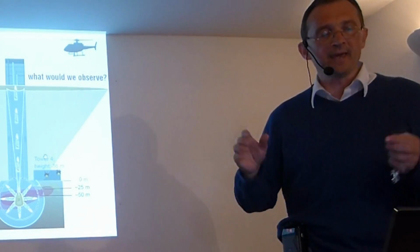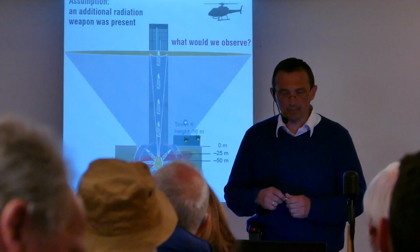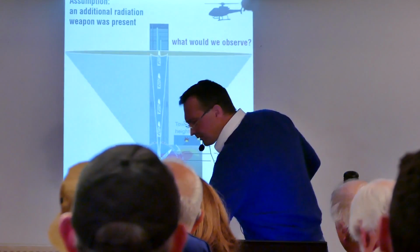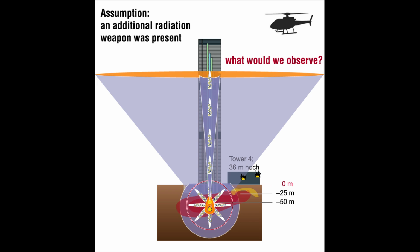So let us first make the black box design. If an additional radiation weapon was present, what would we observe? If the sphere of effective radiation would come close to the surface, we would observe the outbreak of radiation phenomena. Keep in mind now that the bathtub was built, that the twin towers were built inside the bathtub, which is the protective basin against groundwater.